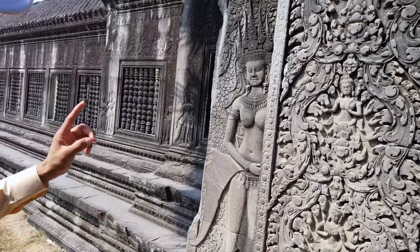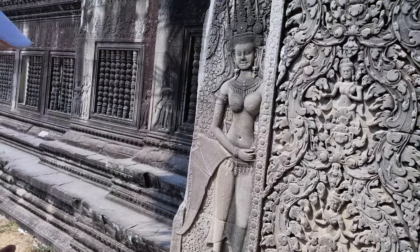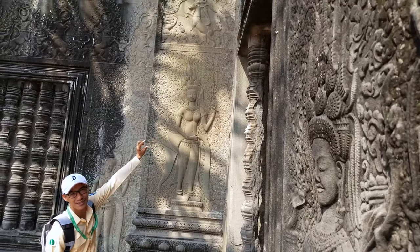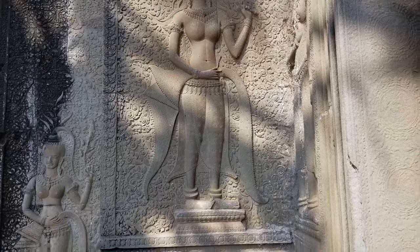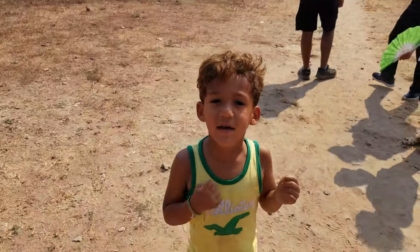Apsara, but only one Apsara that has smiling and serving her kids. Where is she? Only one. Only one in this temple. Nice. That's the unique one. Very unique one. Very unique.